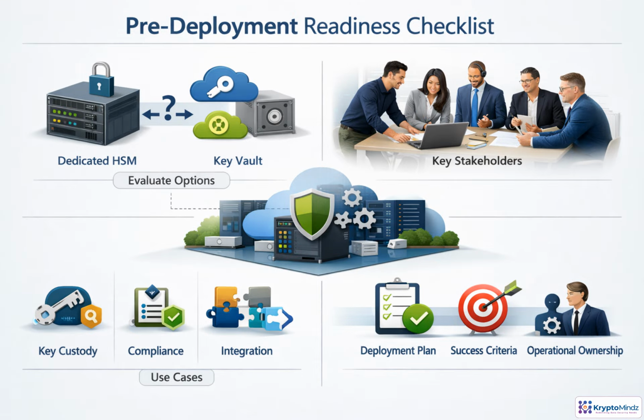Before you request dedicated HSM capacity, confirm that you actually need it. If managed HSM or Key Vault can meet the requirement, you'll avoid extra cost and complexity. Then line up the right stakeholders across cloud, security, networking, applications, and audit. Be precise about the use case: strict key custody, a regulatory mandate, integration or migration. Document assumptions, success criteria, and who owns day-to-day operations and incident response.